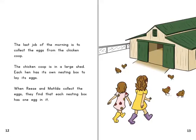The last job of the morning is to collect the eggs from the chicken coop. The chicken coop is in a large shed. Each hen has its own nesting box to lay its eggs. When Reese and Matilda collect the eggs, they find that each nesting box has 1 egg in it.